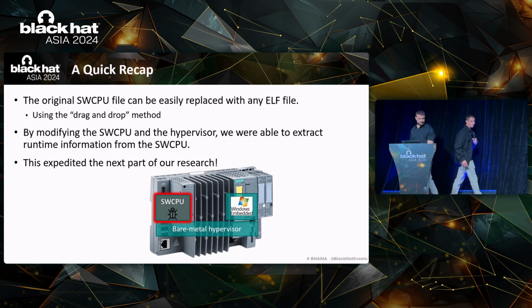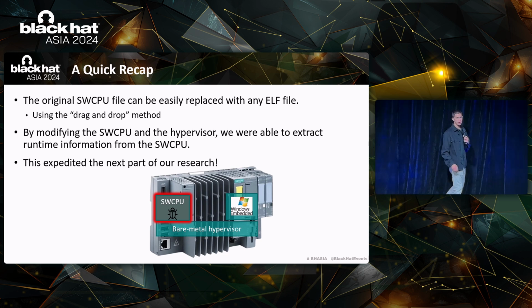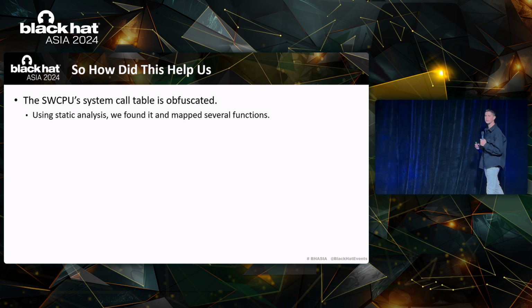Thank you. So you might be wondering, how did this runtime information actually expedite our research? During our research, we found out that static analysis can't always be enough. For instance, at one point, we wanted to see which files we opened during runtime. So we did use static analysis in order to find the obfuscated syscall table and map out several of its functions. But it was still hard to see which files were always opened only through the assembly code.